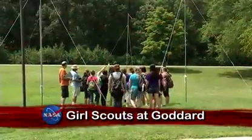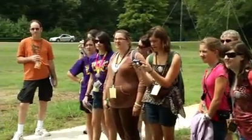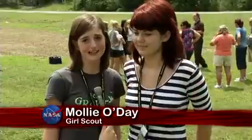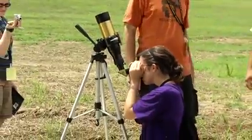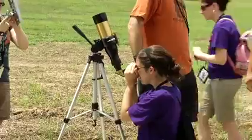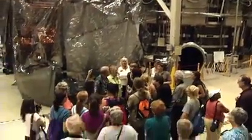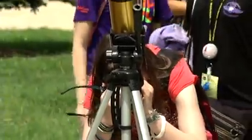The Goddard Space Flight Center in Maryland opened its doors to Girl Scouts from across the country for NASA's Girls in Space Camp. I don't know what the clean room is, but I'm excited about seeing it. The Scouts spent 4 days learning about NASA missions and how astronomers investigate the mysteries of the universe. It's just really amazing that we can have this opportunity to come here and learn everything about space. Once home, these Girl Scouts will share their new knowledge by, among other activities, helping form Girl Scout astronomy clubs in their hometowns.